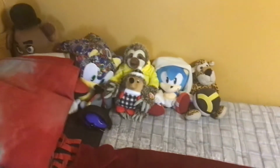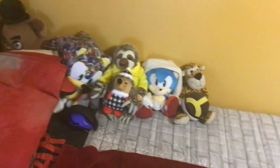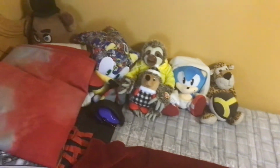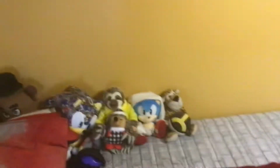On the bed, here are my plushies. These I just keep on there because, I don't know, I guess decoration. Sonic's, there's a Freddy over there, there's an emoji pillow, and an Ultra Ball.